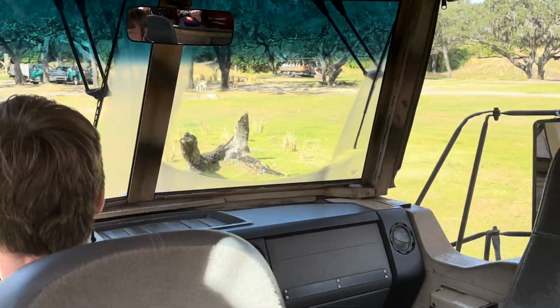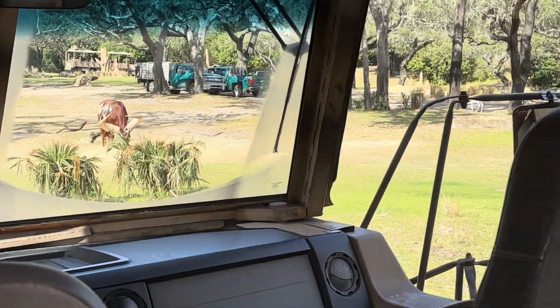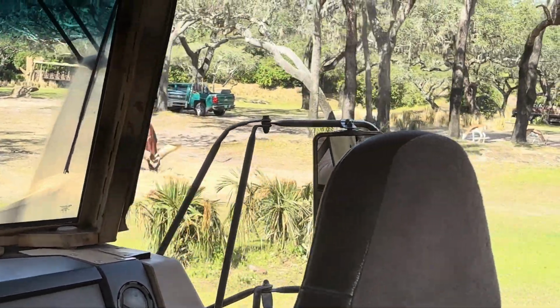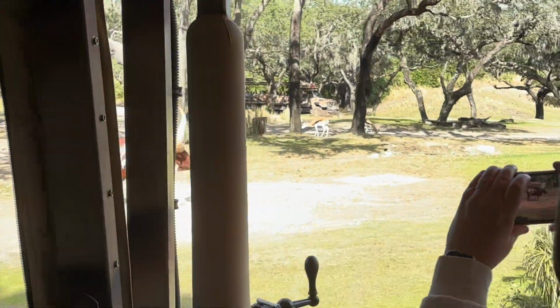Now, coming up on this right side, you'll be able to spot a couple of animals. First up, these animals with these huge horns, these are the Ankole cattle, also known as the Watusis. They have these huge horns, which are actually hollow. They don't really weigh down the animal's head that much at all. They are the only domesticated animal on the savannah.